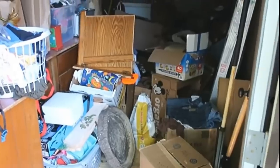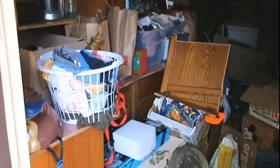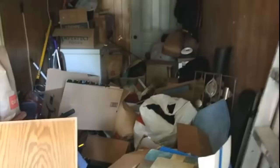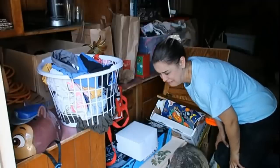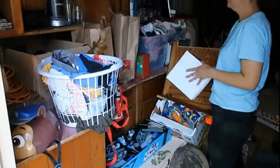I first started my decluttering journey with my mudroom. Shall we go back? Let's go back to the mudroom. This was a lot. Looking back at it and seeing all of this stuff, wow. I remember the feeling of being super overwhelmed, and this area causing a lot of anxiety. It always stressed me out.